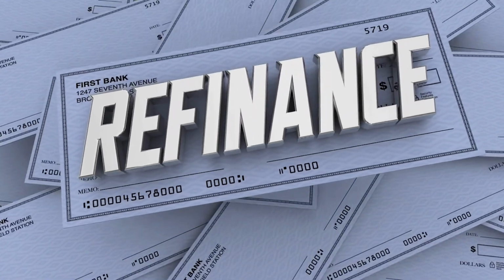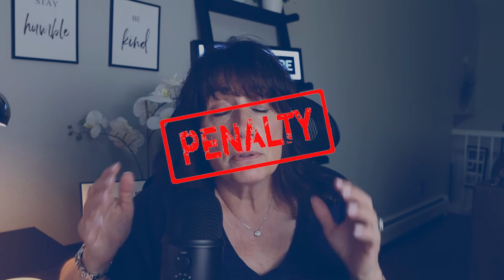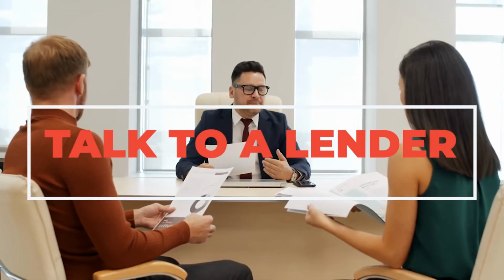One other thing you have to think about, if you want to refinance and you want to try to refinance before your fixed period ends, there could be penalties with that. So it's another question to ask your lender to see what kind of penalties you'll be charged should you refinance before that period ends. Just talk to a lender about your options.